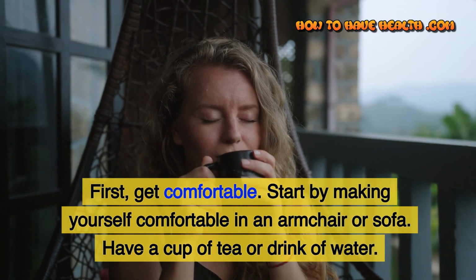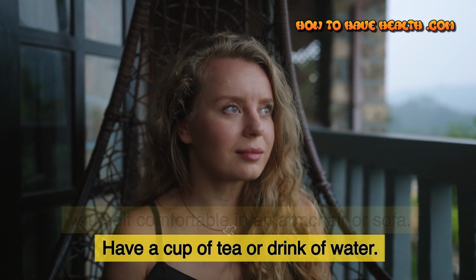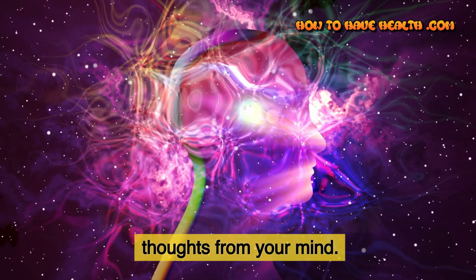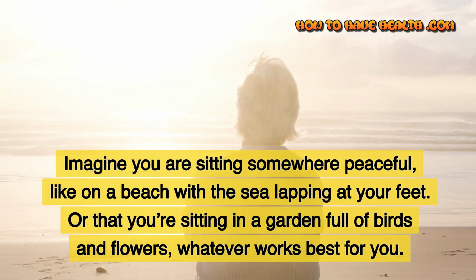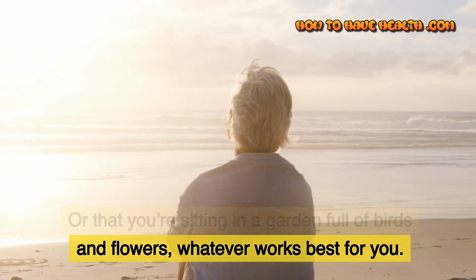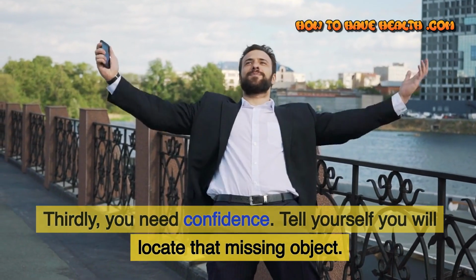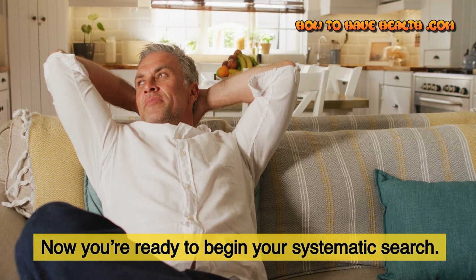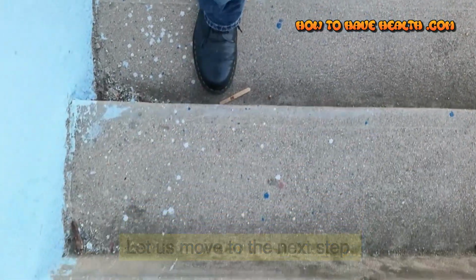First, get comfortable. Start by making yourself comfortable in an armchair or sofa. Have a cup of tea or drink of water. Stay calm. Remove any unsettling thoughts from your mind. Imagine you are sitting somewhere peaceful, like on a beach with the sea lapping at your feet, or in a garden full of birds and flowers, whatever works best for you. Thirdly, you need confidence. Tell yourself you will locate that missing object. Now you're ready to begin your systematic search. Let us move to the next step.